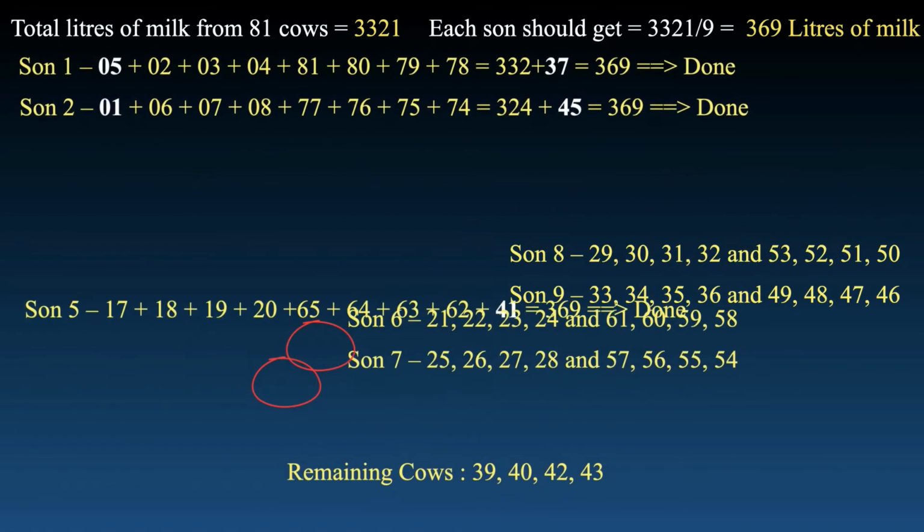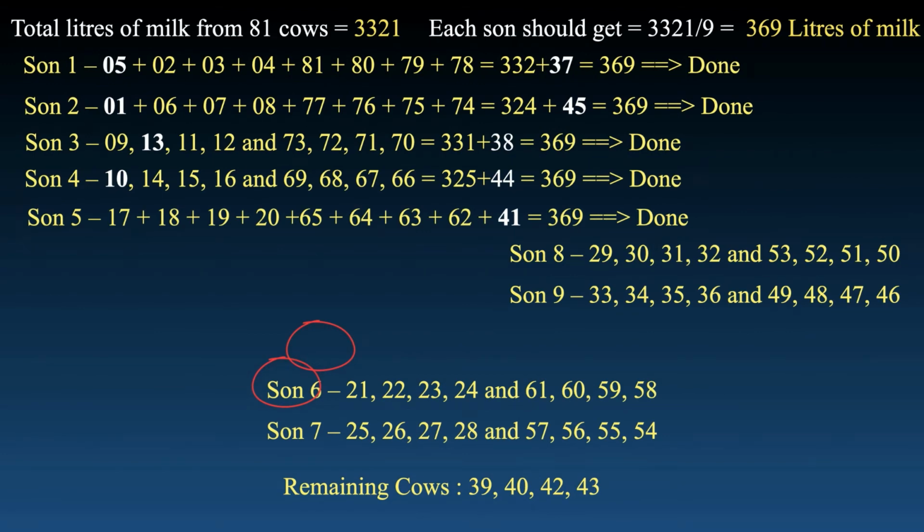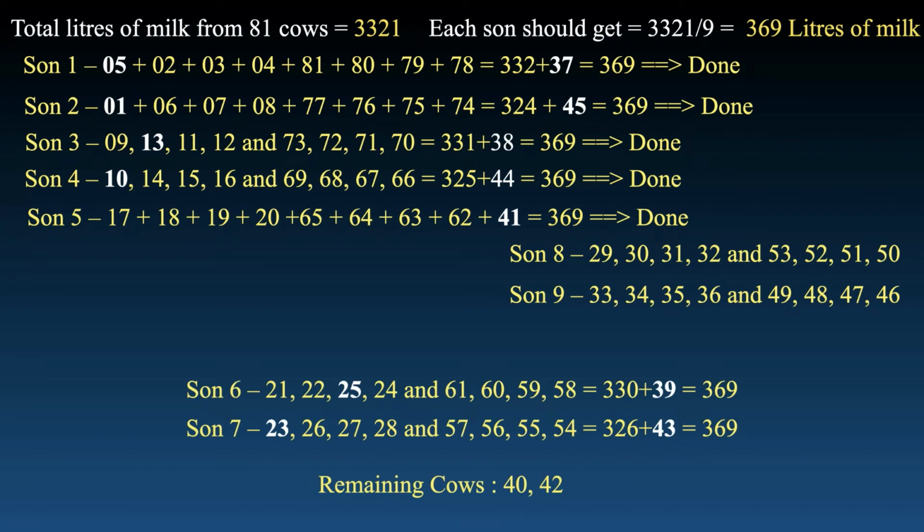For the next pair, they are again 41 short, but we only have cows which are plus or minus 2 and plus or minus 1 away from 41. If we do plus or minus 2 for this pair, then give 39 to Son 6. It will now be 2 short. Swap a cow with Son 7 with a difference of 2. So Son 6 will now gain 2 and be equal to 369. Son 7 will now need to make up for the 41 he needed anyway and the 2 he lost to Son 6. The only option is 43, so this pair is also sorted.